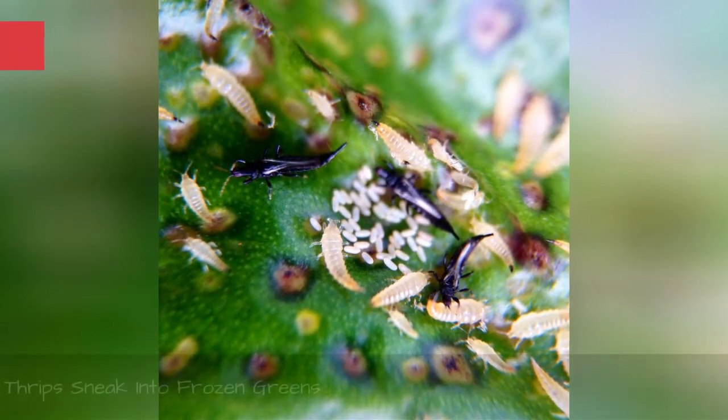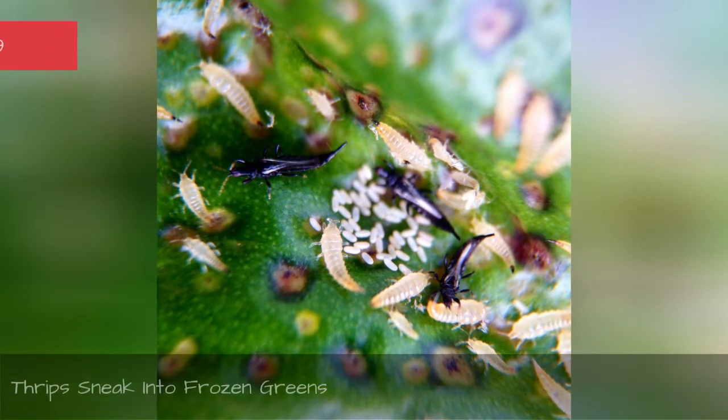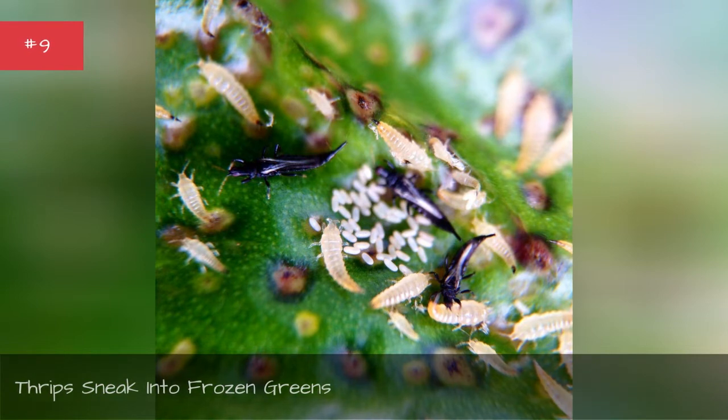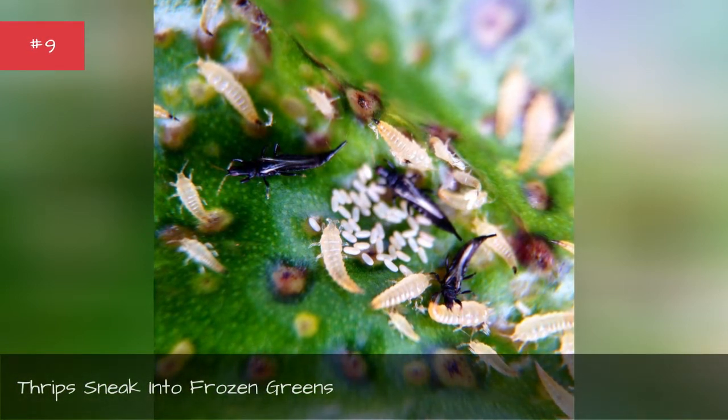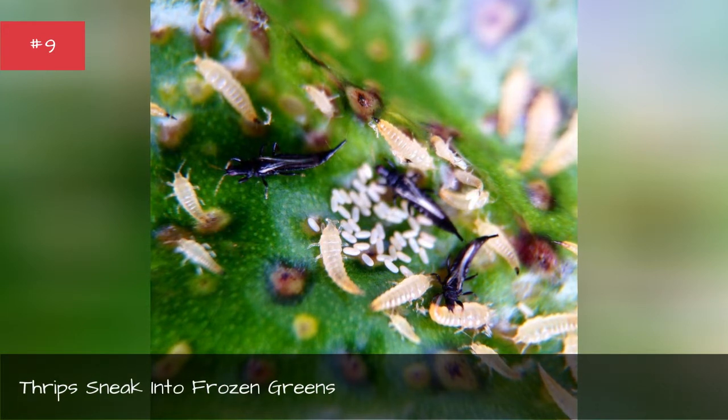Thrips sneak into frozen greens. Meet the thrip, also known as everything from the thunderbug to corn lice. This slender, winged insect can actually be found in lots of places in the grocery aisle, but one of its favorite locales to hang out in is bags of green veggies in the frozen section.